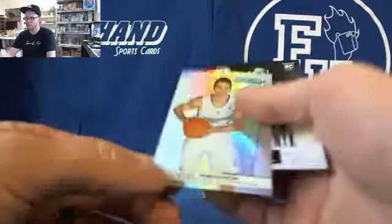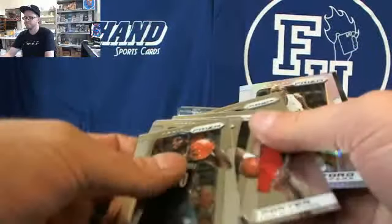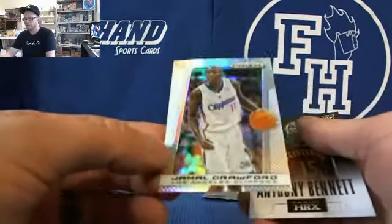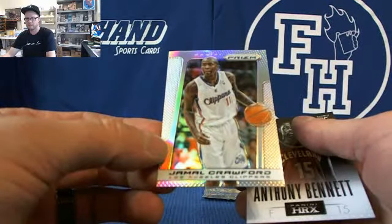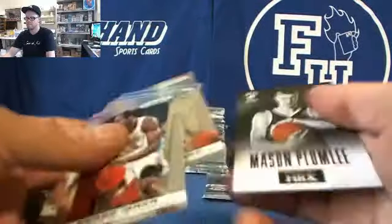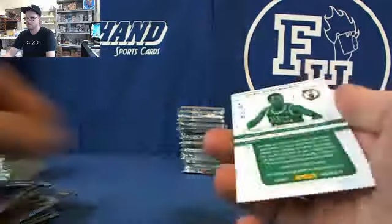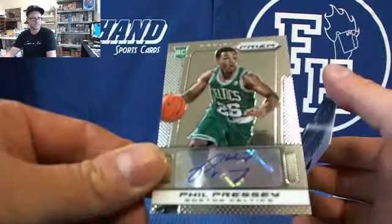Prizm card, JJ Redick, Clippers. Hi, David. Jamal Crawford for the Clippers. Prizm. We got Phil Pressey for the Celtics. Autograph.